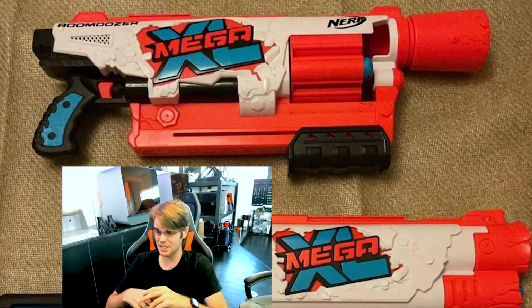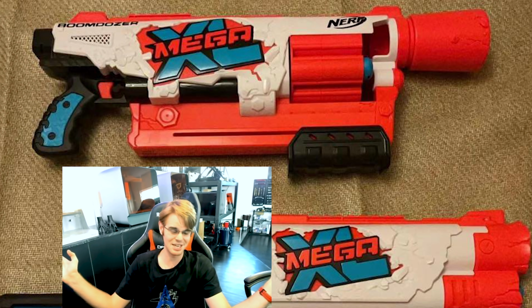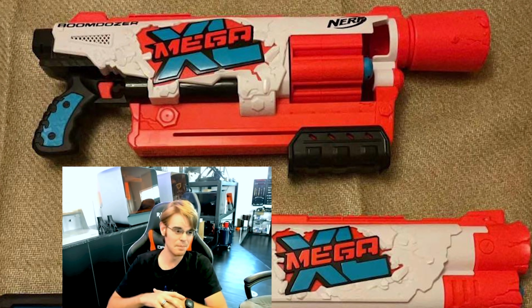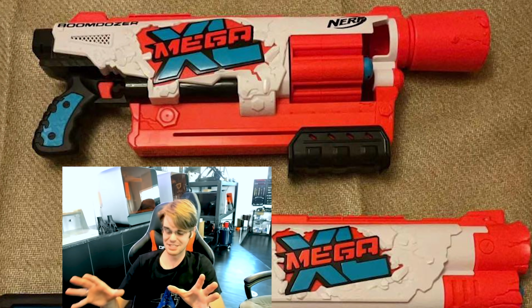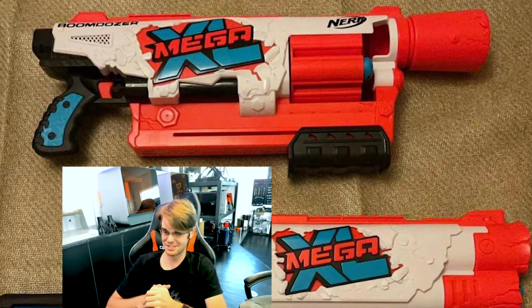Interestingly enough, this one is a pump action revolver, which we don't get very often. I'm not going to even speculate as to whether or not it has slam fire. It would be kind of cool if it had slam fire, but it seems largely unnecessary when the gimmick is already built in. You're shooting darts bigger than Mega darts. It's going to be ridiculous. I think the Boomdozer is the coolest one.